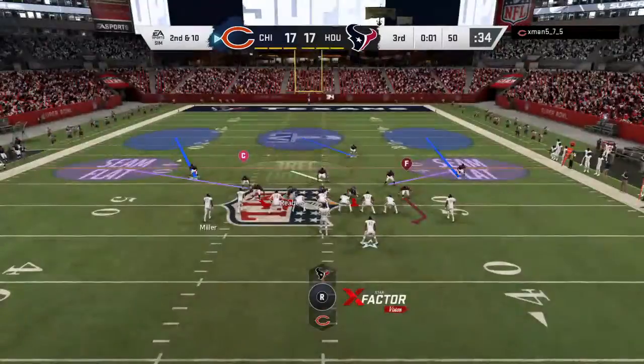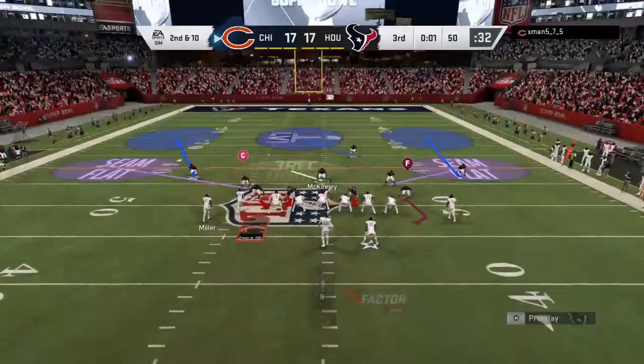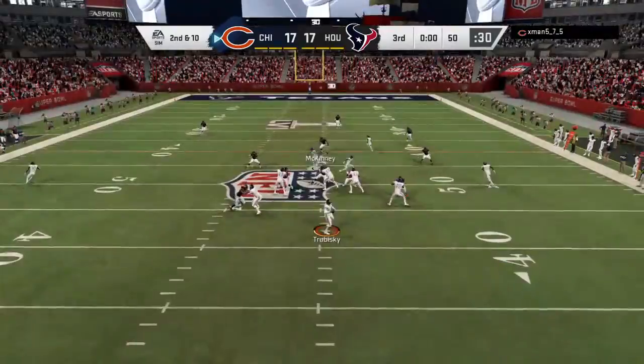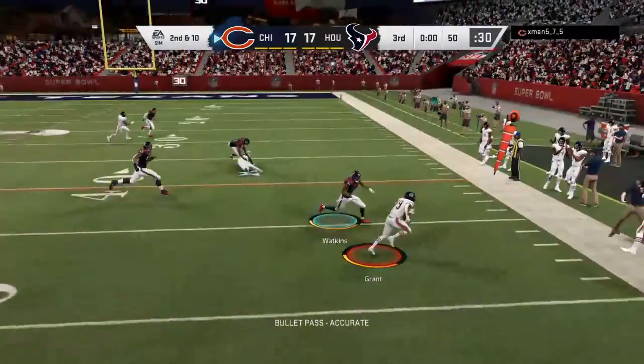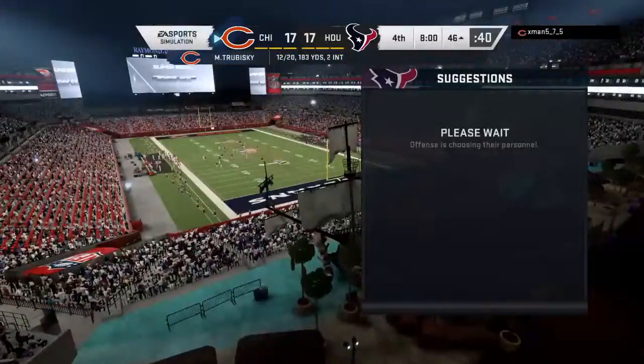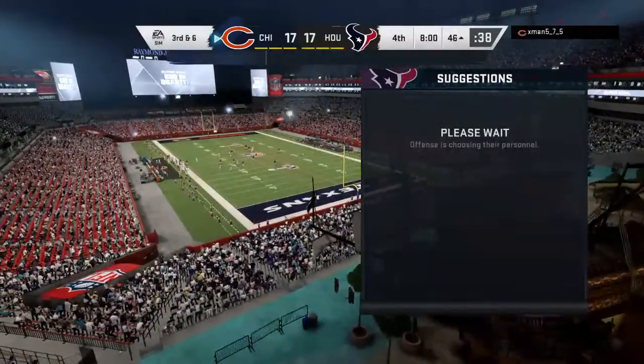And this will probably be the last play of the quarter. From midfield now, here's Trubisky. Firing quickly here, and that's complete. 1 quarter remains here in the Super Bowl.